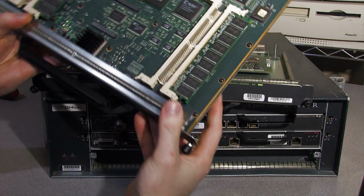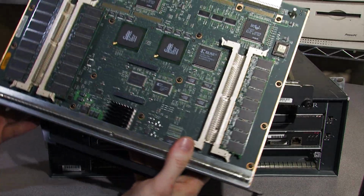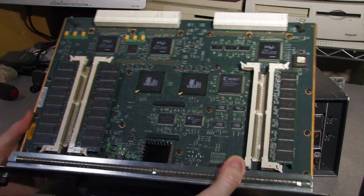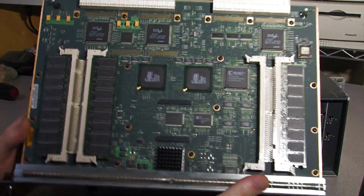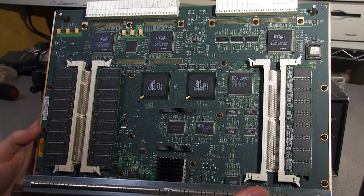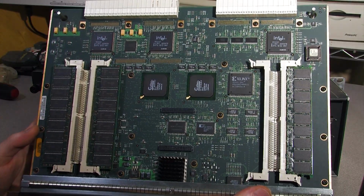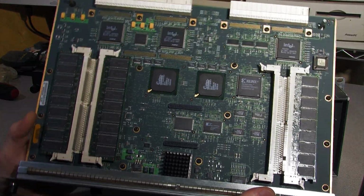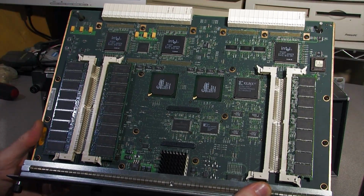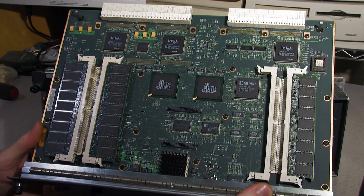Now, this one, it's a very large board, and we've also got RAM slots in here. This is what my router originally came with on eBay. And I can't remember exactly how much memory was on this thing, but the NPE 300 does allow for all of the modules that I previously used to work, with the exception of the Gigabit Ethernet.